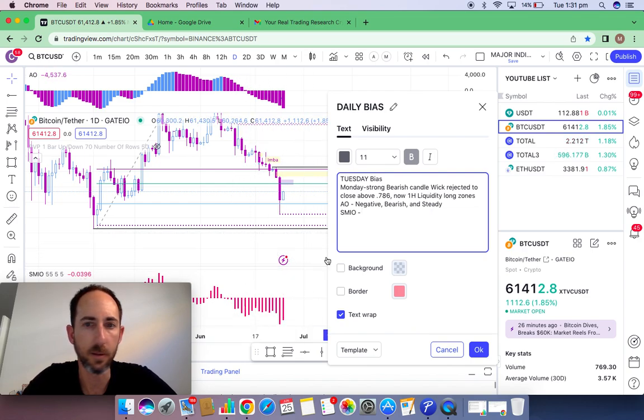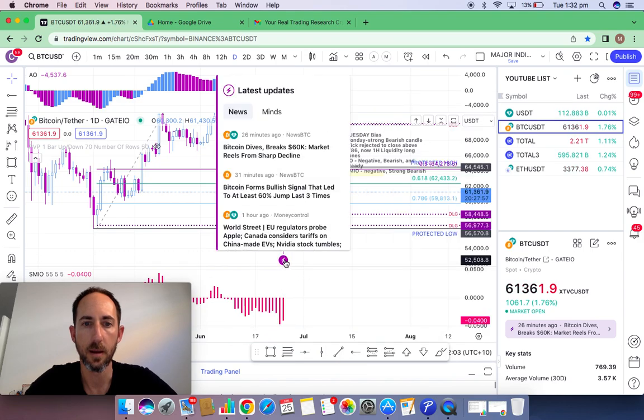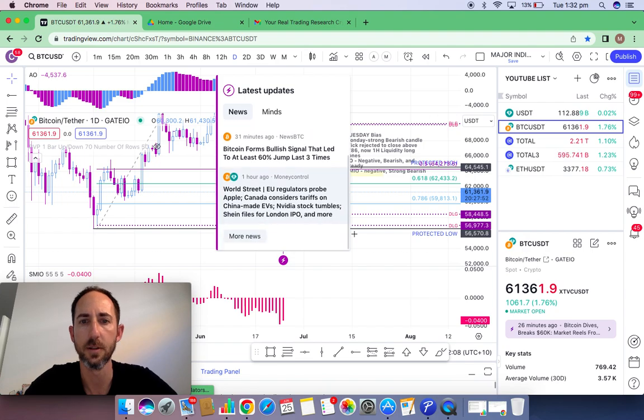So let's look at the SMIO. SMIO is negative, strong bearish. So obviously we can't include Tuesday's candle because it is only 3 hours old, but we can't get it off the chart just yet. What do we got here? No, that's news, not important.